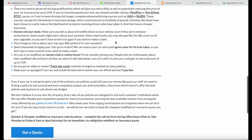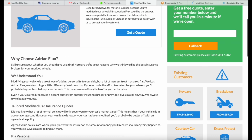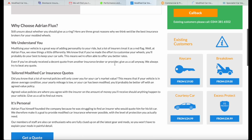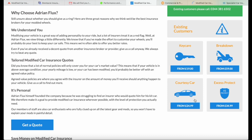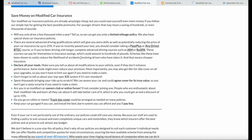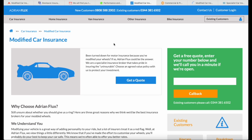Personally, I've never had a good price from Adrian Flux, and I've also known someone who has had a really bad claim experience through Adrian Flux. So personally, I've not had much great experience with them, but I have heard online a lot of people who have had amazing experience with Adrian Flux, insuring multiple cars over the years, multiple modified cars, and quite cheap add-ons, such as the ones that you see over here as well. Again, personally, I've never really had much experience with them. It's definitely worth checking them out because they're such a huge name in this industry. But yeah, personally, never had a good price from them myself.